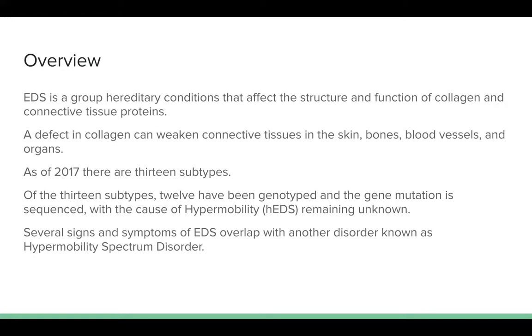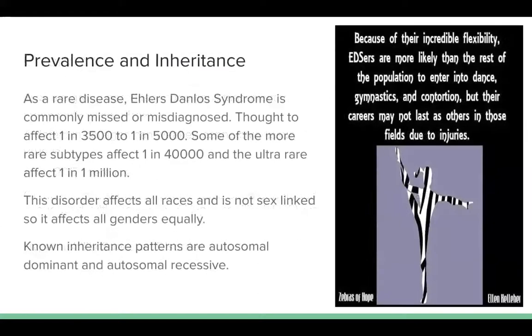There's also Marfan syndrome and Loeys-Dietz syndrome, but those last two have other physical manifestations, appearance, like facial malformations that give those two away. As a rare disease, Ehlers-Danlos is commonly missed or misdiagnosed.